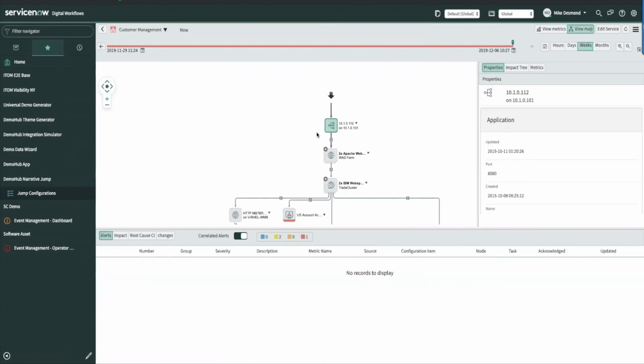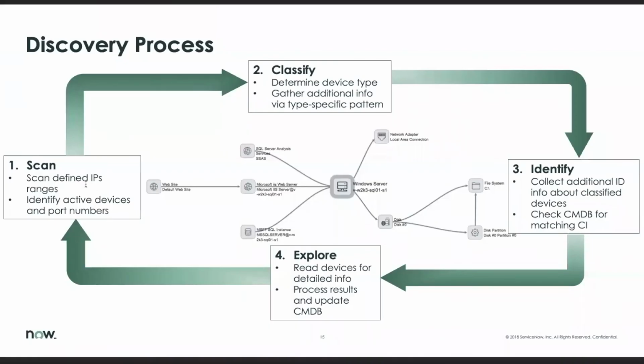And the way that this works is it's very similar to discovery. So discovery will go out and ask all of these questions. So this is the famous discovery process slide. The process for discovery and service mapping are pretty much identical. Service mapping does the same thing. It leverages the discovery process.